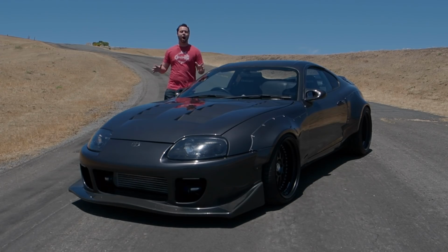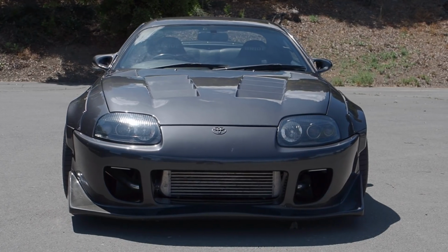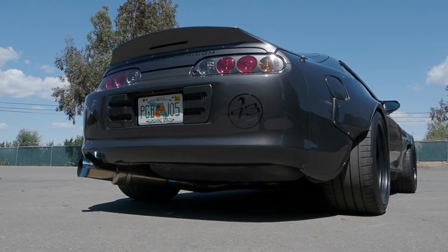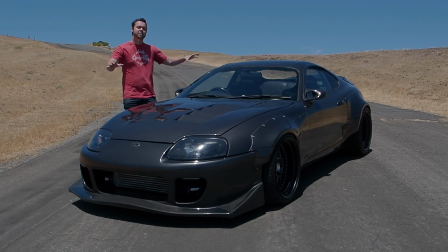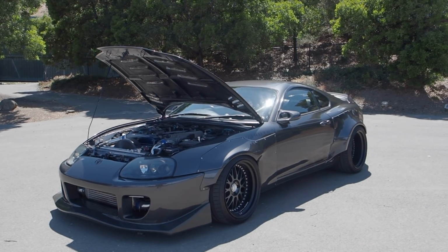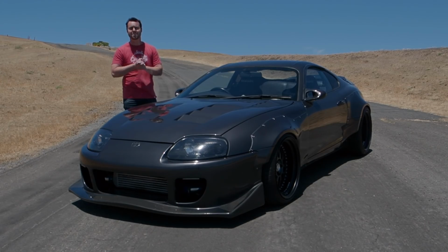Next to me is an automotive icon, the Toyota Supra. Built in Japan from 1993 to 2002, this is the fourth generation Supra dubbed the A80. In fact, when anyone says the word Toyota Supra, this is the generation that comes to mind. Made famous for its incredible engine, the 2JZ, and of course its appearances in Fast and Furious, it quickly became one of the most desirable imports in the world.